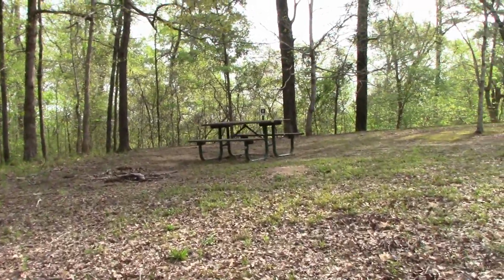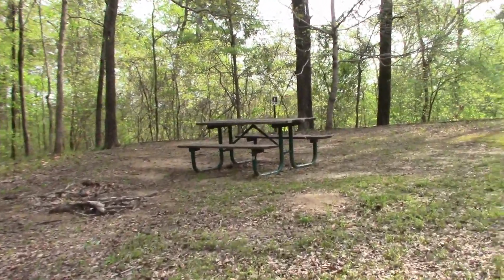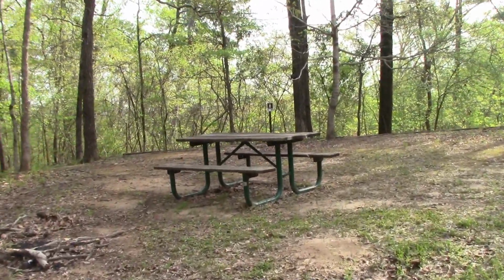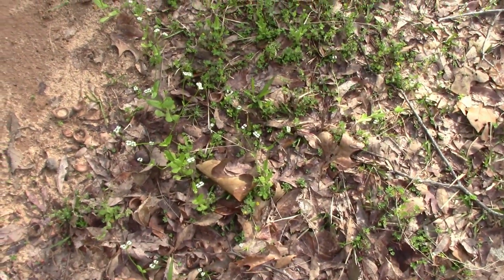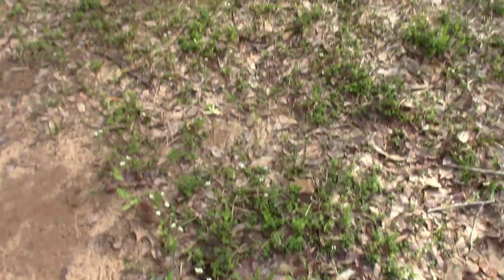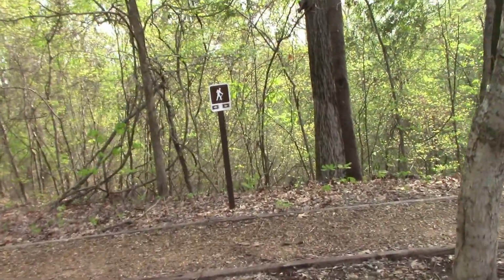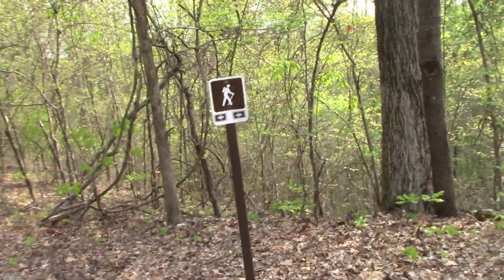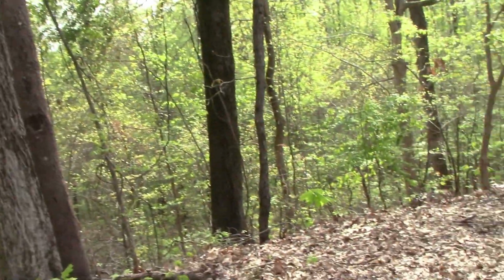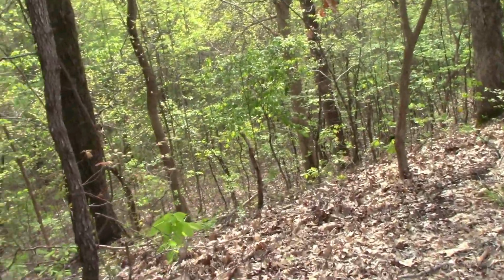And it looks like there's a hiking trail. And I'm not going to do that. But there is one. Wildflowers. So here's a hiking trail. Let's look down the hill. What's down here? A nice drop off. Wouldn't want to fall down there.